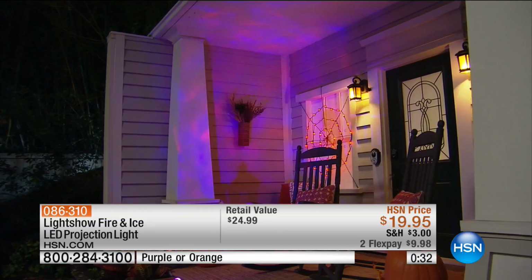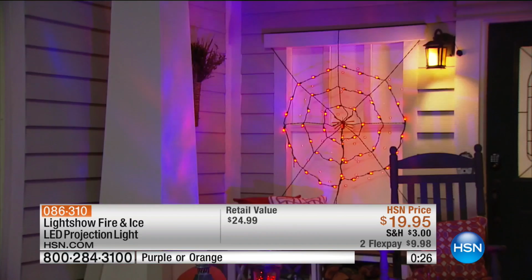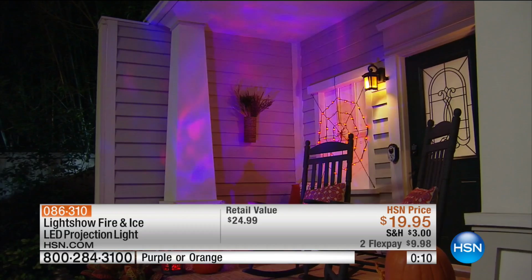If you were to take a set of string lights, some orange string lights or some purple string lights, all you have in your hands are string lights. And then you still have to affix them, nail them, hang them. This, you plug, point, and wow. Stay on the phone lines if you'd like to have them. Don't forget, it's one easy spotlight that creates this look.